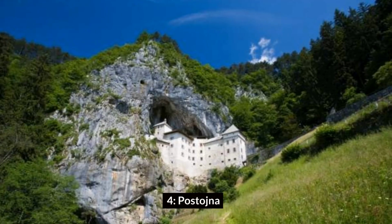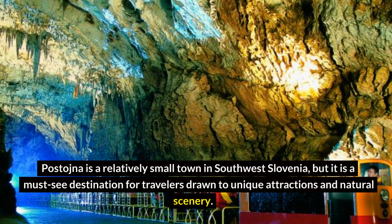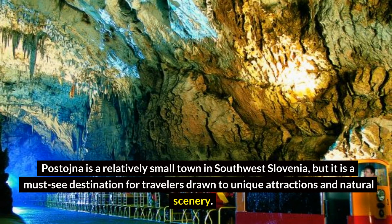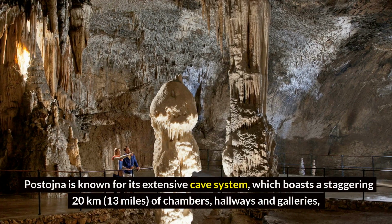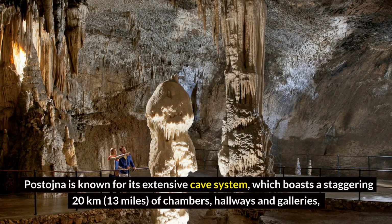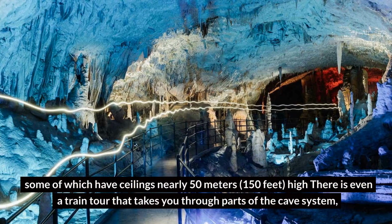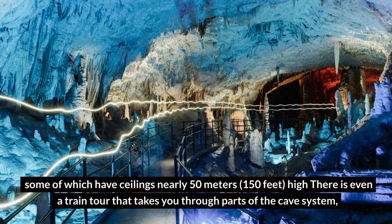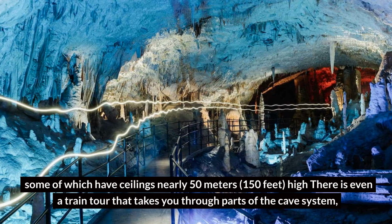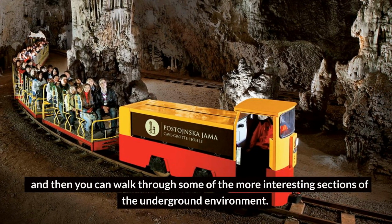4. Postojna. Postojna is a relatively small town in southwest Slovenia, but it is a must-see destination for travelers drawn to unique attractions and natural scenery. Postojna is known for its extensive cave system, which boasts a staggering 20 kilometers, 13 miles of chambers, hallways, and galleries, some of which have ceilings nearly 50 meters, 150 feet high. There is even a train tour that takes you through parts of the cave system, and then you can walk through some of the more interesting sections of the underground environment.